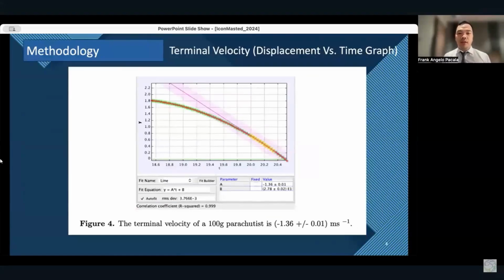As you can see, this is the terminal velocity, displacement versus time. The terminal velocity based on the tracker is this parameter A, which is about minus 1.36 plus or minus 0.01 meter per second. Where did I get this value? I got it by creating a tangent line from here. What I found from the graph is that it becomes a straight line at this point, so I consider this as the terminal velocity of the object.